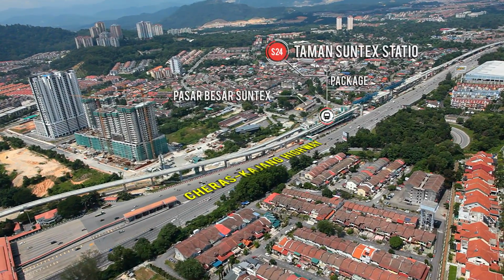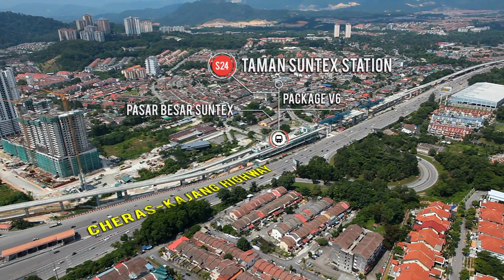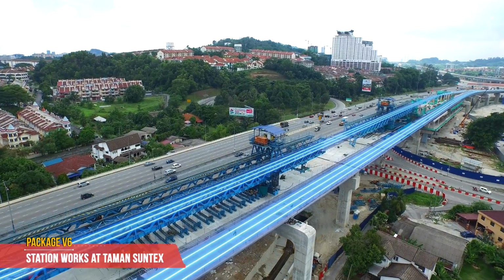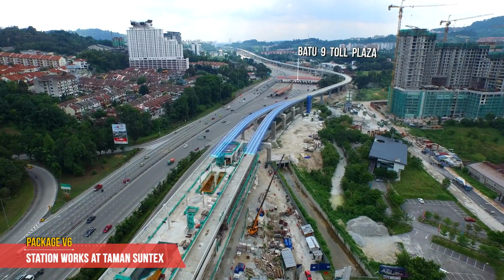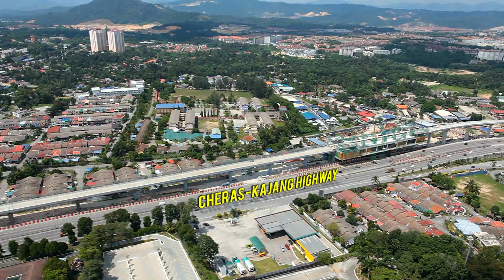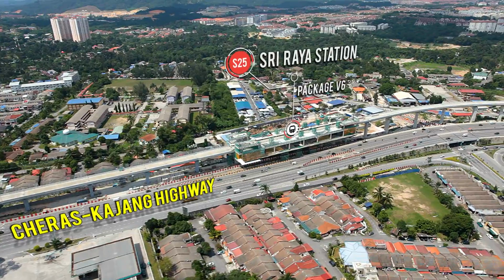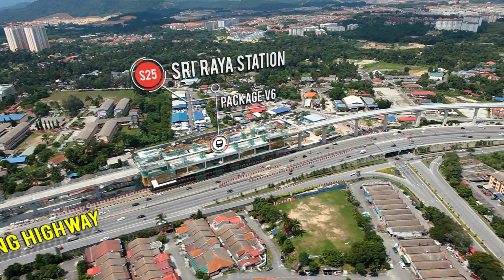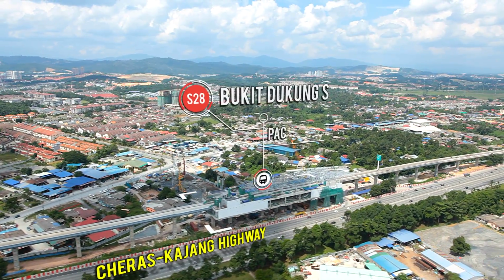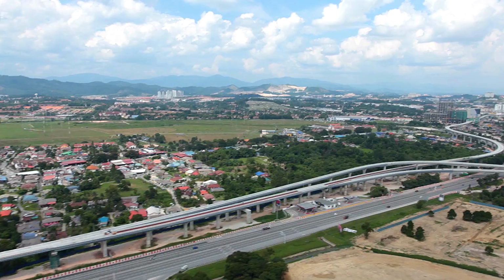Apart from the Taman Mutiara station, the Taman Suntex station is also currently undergoing pocket track works. The pocket track is built using the same elevated guideway construction method. Architectural and M&E works are currently in progress at the Sri Raya station site. With platform slab completed, we are finishing column works at the platform level. Further south, the Bukit Dukung station is actively undergoing internal systems installation, electrical works and roof truss installation.